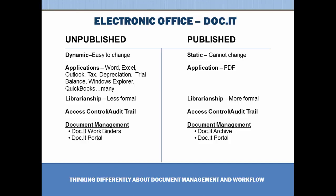And I flip the page here and I say, what if we very specifically put Doc.It language on that? In the electronic office in the Doc.It world, what are we talking about? And in the Doc.It electronic office, we have all of the same tools and simplify where things are and how they're organized. On the left side of the model, Doc.It work binders are going to be used as we're doing the work, and we'll use those to organize the work and hand it off to the appropriate teammates. It doesn't physically move, but the tracking system allows me to say, I'm done with my step, and now it's your turn, and here's your step.